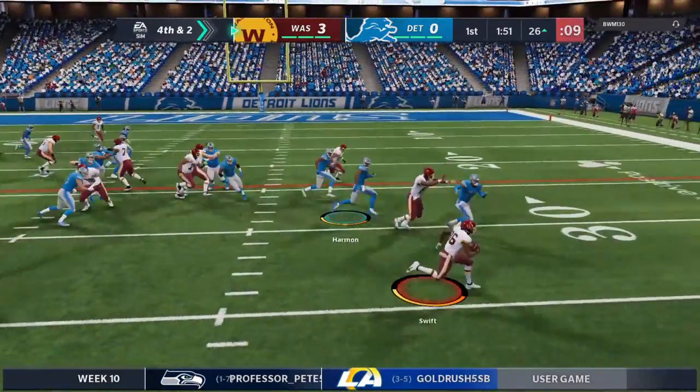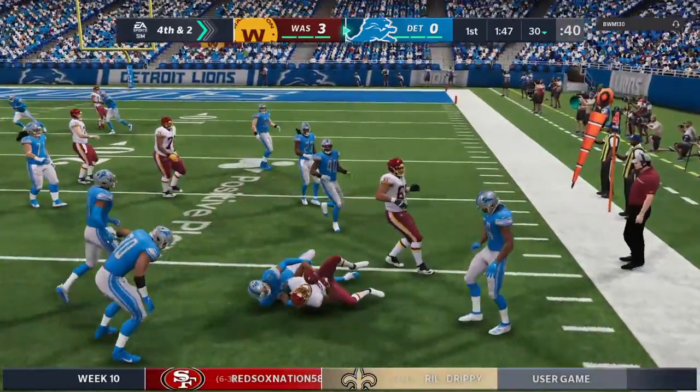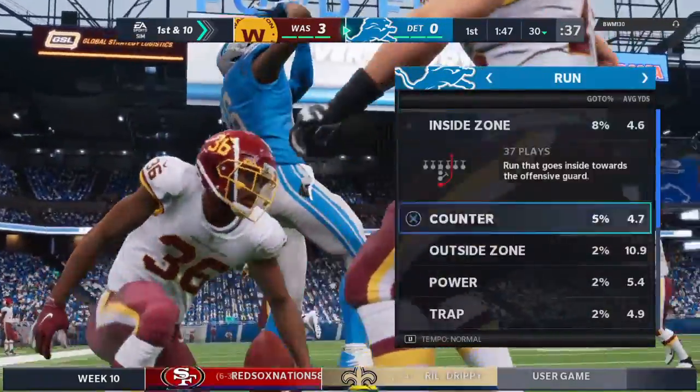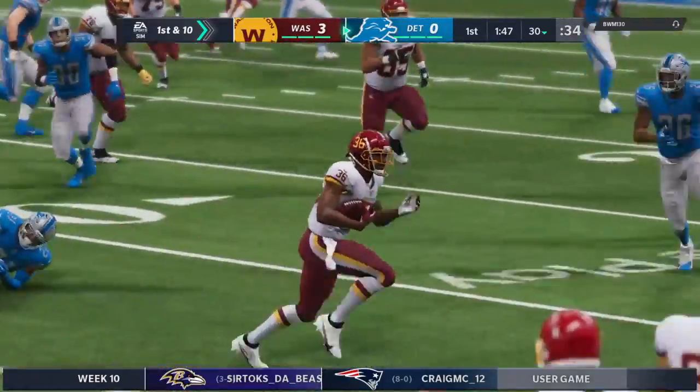They'll try it now with Swift. And that'll hurt the average a bit, as this time they're able to get him behind the line. Ron Rivera, the gambling type, but he comes up empty here. And the Lions will take over.